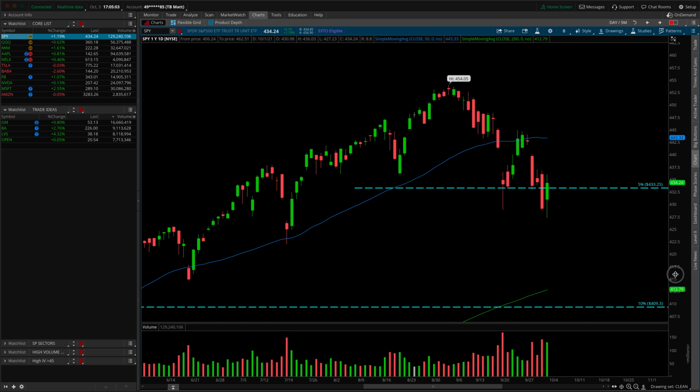If we scrunch the chart up, it's fairly lower around that 409, right? So it wouldn't be a full 10% correction, but it would be an added move lower on top of the 5% pullback, which we've already experienced.